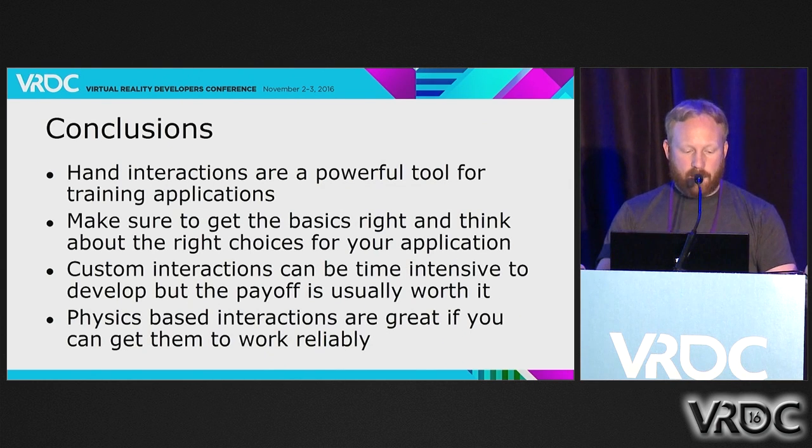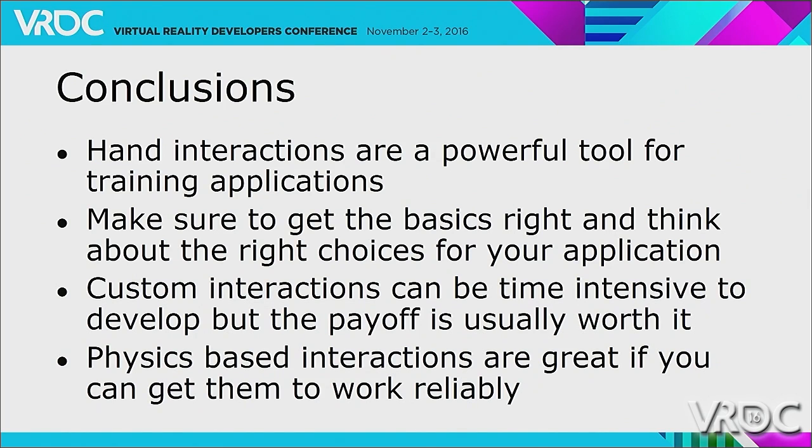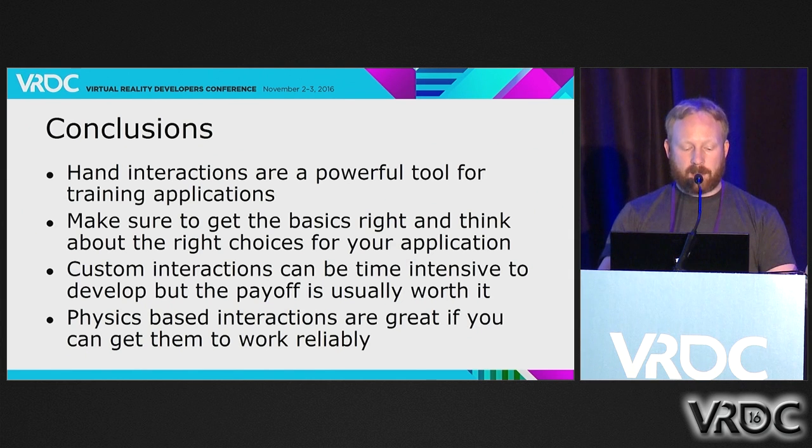So a few conclusions. Hand interactions are a really powerful tool for training applications, we believe, if you make sure to get the basics right. So a lot of the stuff I talked about with think about how picking up works, deal with people dropping stuff on the floor, have throwing that feels reasonably convincing, and I don't think there are any absolute right or wrong choices for some of the design choices that I talked about, but what you want to do is be aware of them and think about what's right for your application.